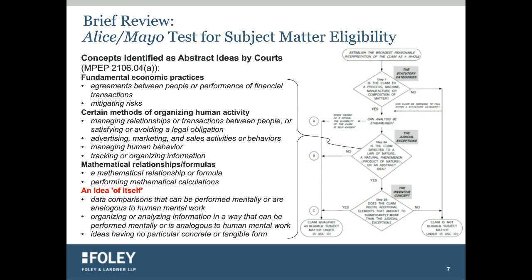Under Step 2A, examiners are asked to identify whether a claim is directed to a concept that has been identified as an abstract idea. These concepts include fundamental economic practices, certain methods of organizing human activity, mathematical relationships or formulas, or an idea of itself. And this last category is particularly problematic as it's poorly defined, and it's really very difficult to argue that a claim process or series of steps is not an idea with no concrete form.